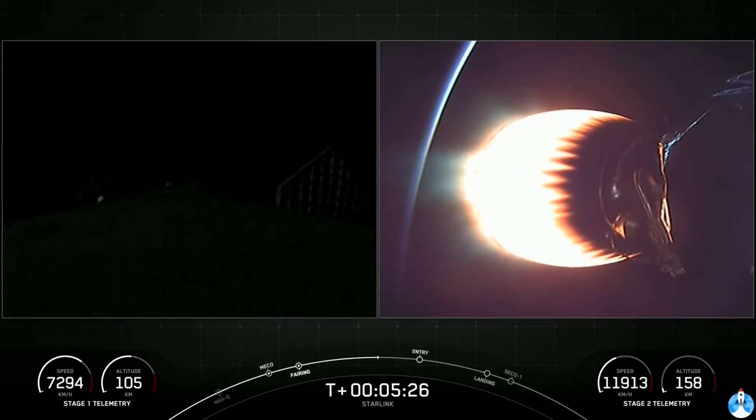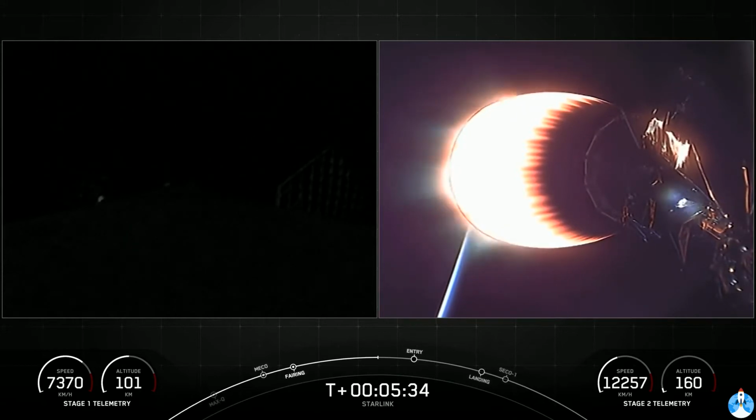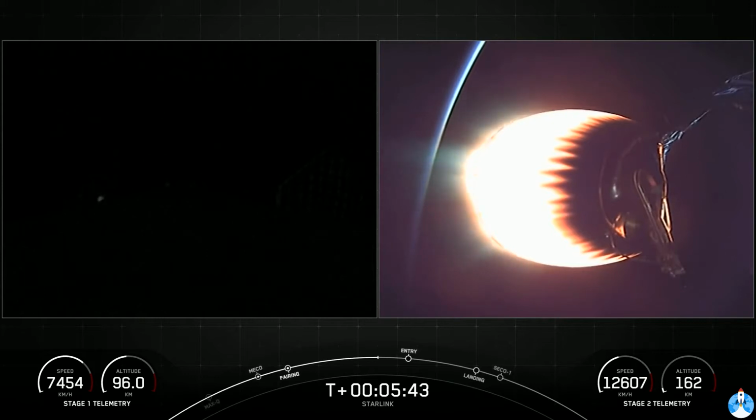For those that are just joining us, we are in the middle of SpaceX's 27th mission of 2021. Both stages have separated. We did have a successful liftoff from Space Launch Complex 40. Things are continuing to go well for tonight's mission.